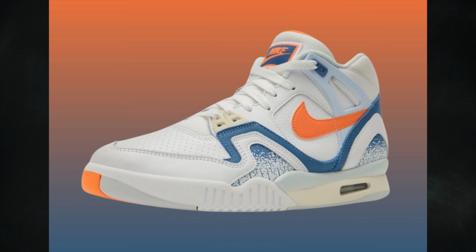So this pair will feature white leather throughout. The signature perforations land on the toe, and then we have detailing of blue and orange throughout. There's also some speckled detailing just above the midsole. This pair will also come with an aged midsole, which I'm a fan of.